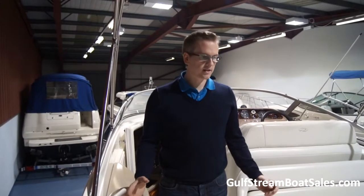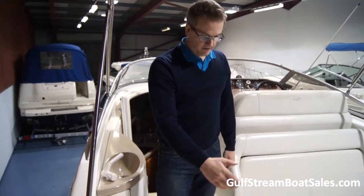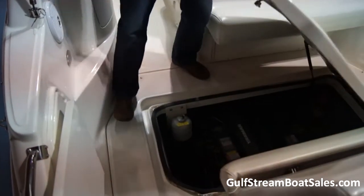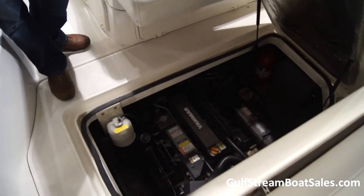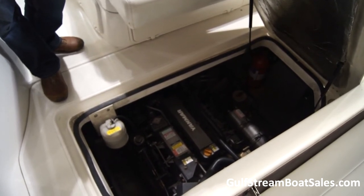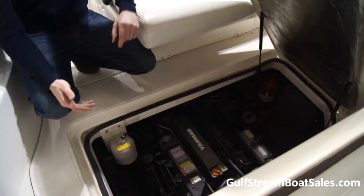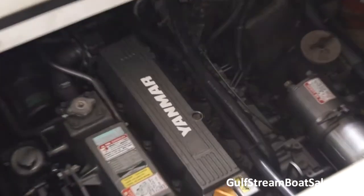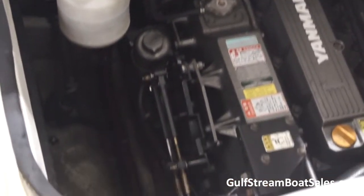Engine access in this boat is extremely simple. All we do is fold the aft seat down and just lift up the hatch. Nice big access hatch onto the cockpit floor. It gives really good access all the way around the engine. It's a Yanmar 240 horsepower turbo diesel unit. You can tell that the condition is extremely good. This boat's only been used in fresh water for the last 6 years, and prior to that, I don't think the boat was kept in the water. You can tell there's virtually no corrosion down in this engine bay.